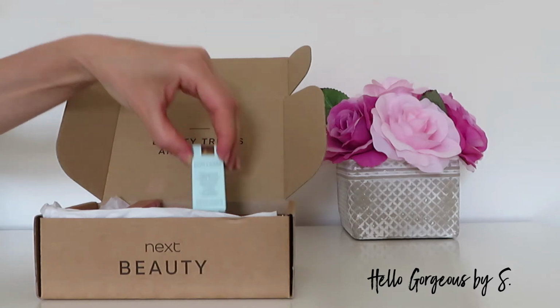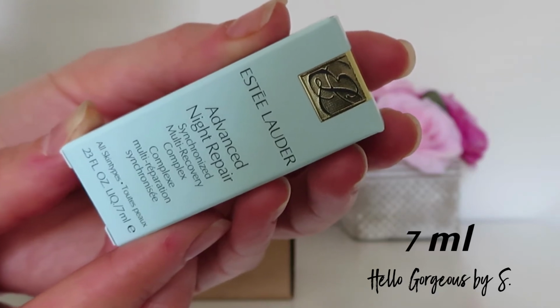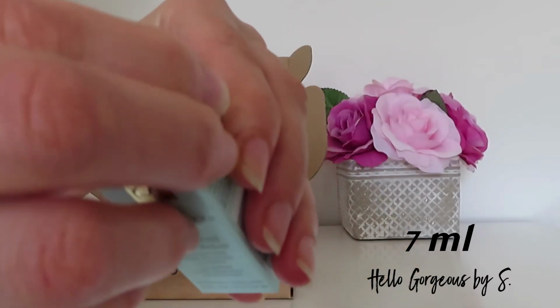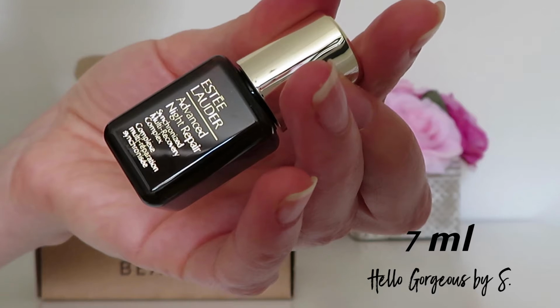Second product is from the brand Estée Lauder. Their very well known Advanced Night Repair Serum is a fast absorbing serum that contains hyaluronic acid. Bringing a bounce to your beauty routine, this skin plumping serum offers 72 hours of hydration and reduces the appearance of fine lines and wrinkles.